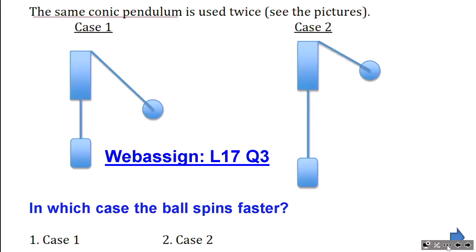You have seen this device already. It's called the conic pendulum because the small ball moves in a circular motion, but the string makes a cone. If I entangle it, and I always do.